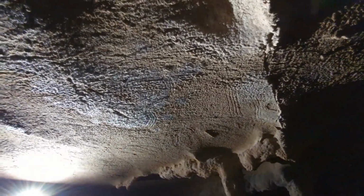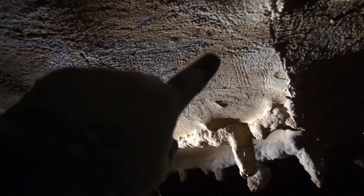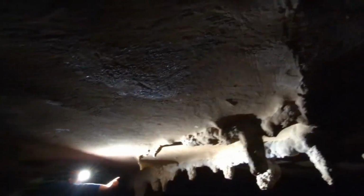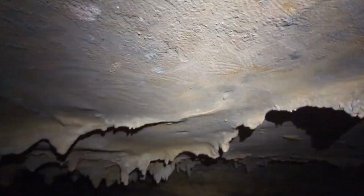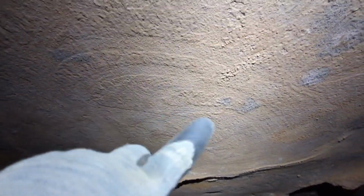Yeah, there's lots of them here on the ceiling. Back this way. You can see some right there. There's like circles right here. This way. You can see all these lines on the ceiling. Oh yeah, you can see them really good in the video right here too. All these here. So here's a really cool one right here.